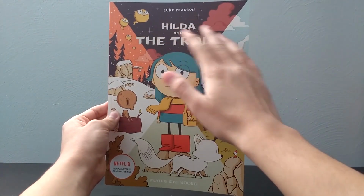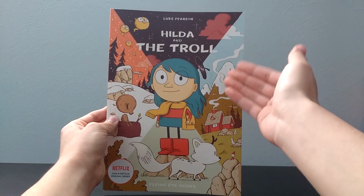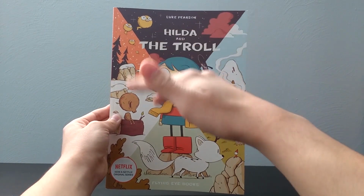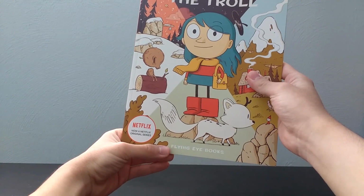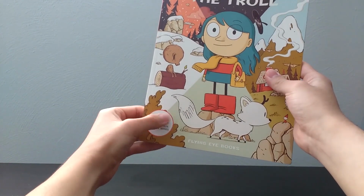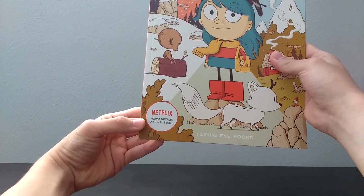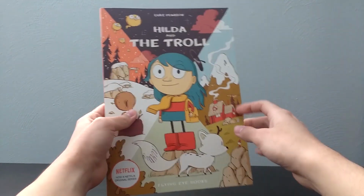I really like the different seasons, and different weather and times of day that it shows here on the cover. It's just really nice. This is published by Flying Eye Books, and there's what looks like a sticker. I don't think it's a sticker. I think it's actually printed onto the book. It says that it is now a Netflix original series, which is really nice, but I'll talk about that at the end of the review.